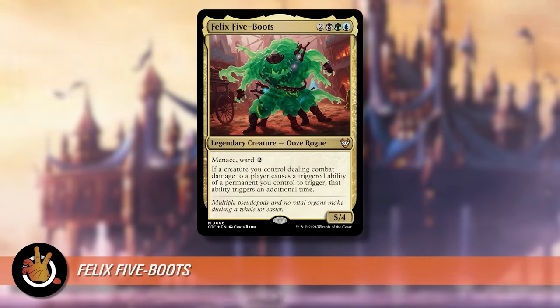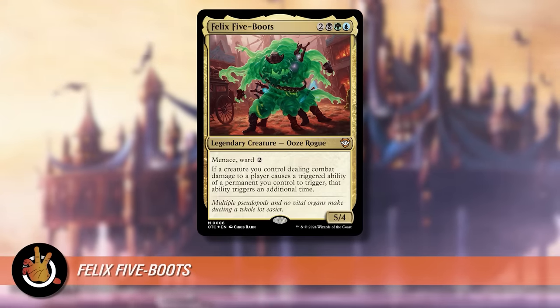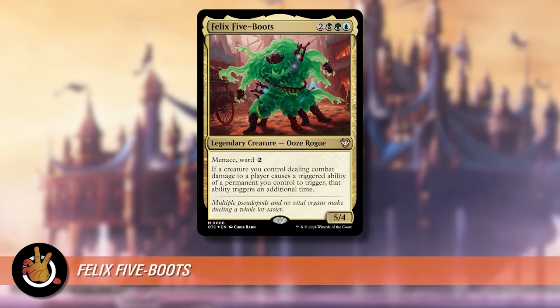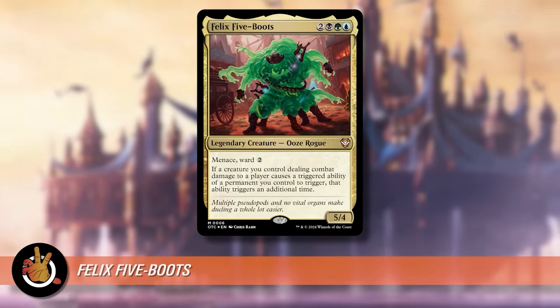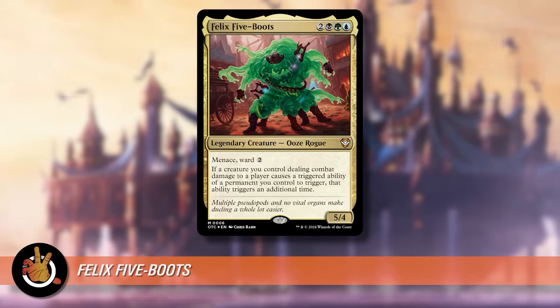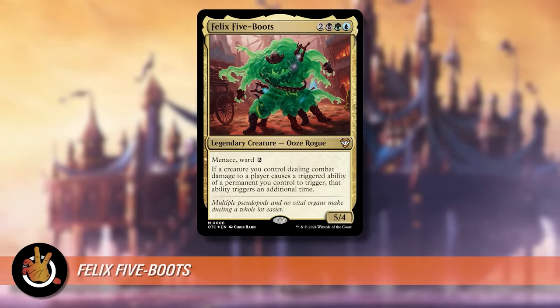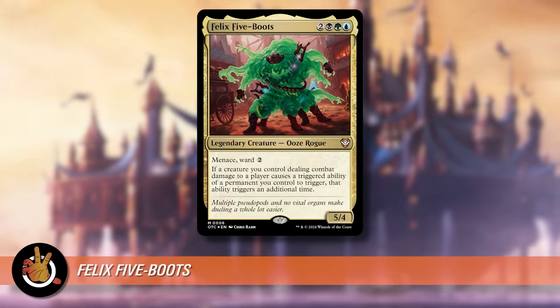And busted, by the way. Well, not that busted, but still very busted. Felix is a 5-mana Sultai, black, green, blue, Legendary Ooze Rogue, a 5/4 with Menace and Ward 2. If a creature you control dealing combat damage to a player causes a triggered ability of a permanent you control to trigger, that ability triggers an additional time.